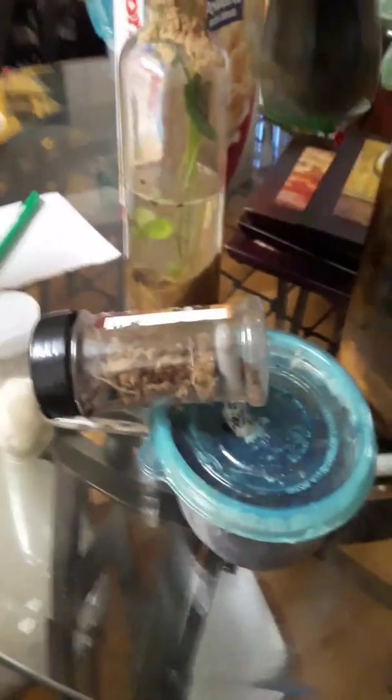So I try to make 2 different areas, a nice dry area, a nice moist area, up here so we can at least see. There's about 500 ants at the bottom. I'm not sure if they figured out how to get up to the top yet. It's been about 1 week since this has been alive.